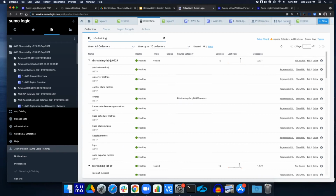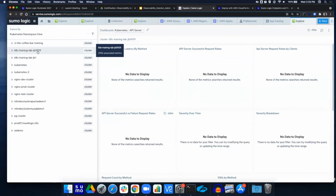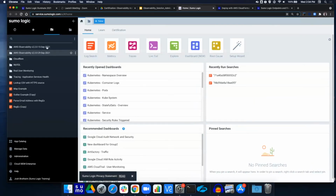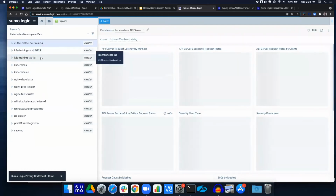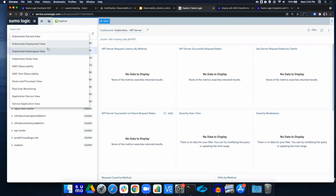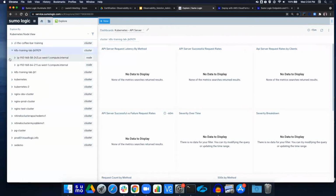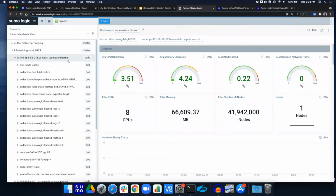Let me just go ahead and go back to my Explorer. I want to see my data. All right, let me just do a refresh real fast. So going into new, going to explore, Kubernetes, doesn't really matter for right now. I just want to see data. Let me try the node view, see if that does help. No, all right, that's okay. There we go. All right, I got something here.